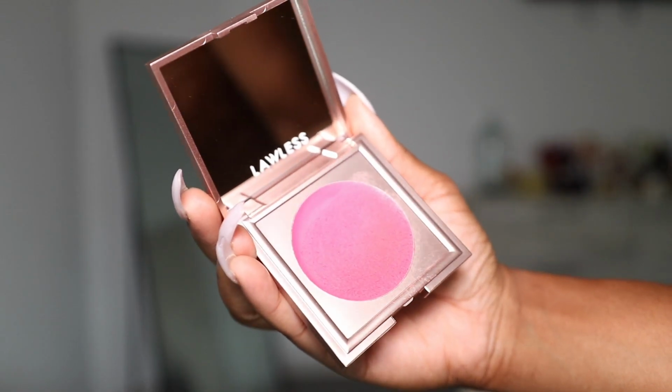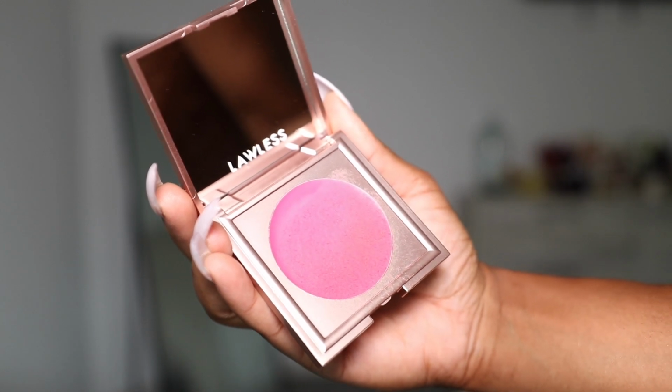Blush, we are using my Lawless Pinch My Cheeks Soft Blur Cream Blush in the shade Valentine. This is a gorgeous pink for the spring and summer season. This blush is a cream formula, but it dries down to like a powder. So that's why I'm putting it in with my powder steps. I'm using this Real Techniques blush brush and I'm gonna lightly tap that on.